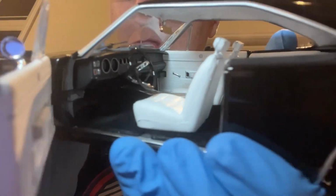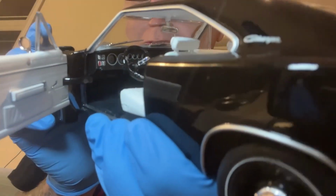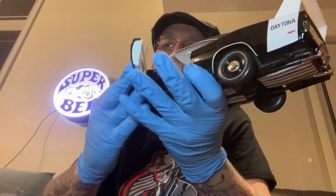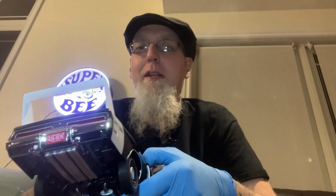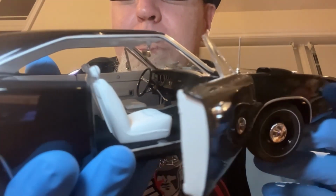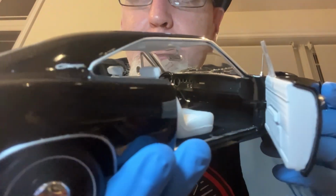And of course, we will get better angles and shots up on the Retro Collectibles look-see set, with better angles and lighting conditions. You always get a good shot of the interior from the passenger side usually, because you could see across and see everything. We'll get a better look at that up on the look-see set.